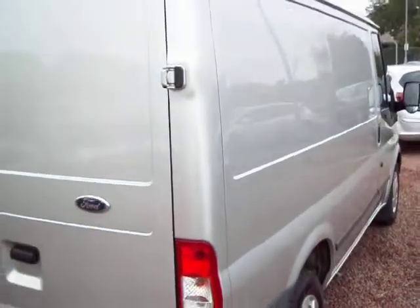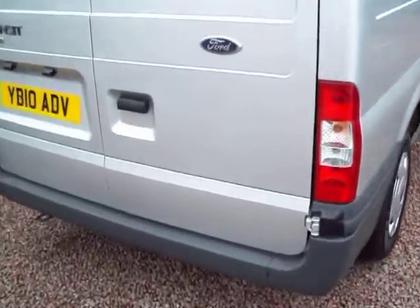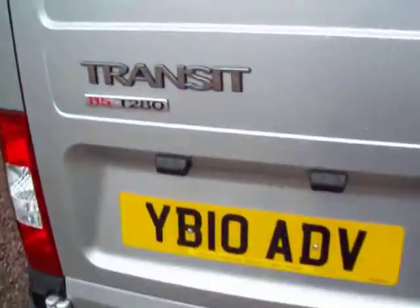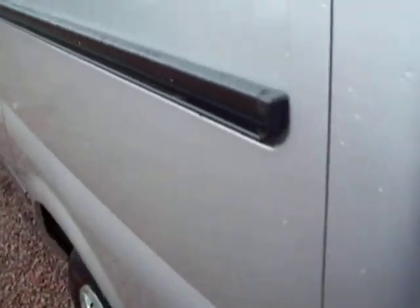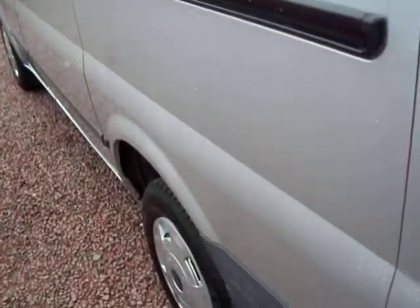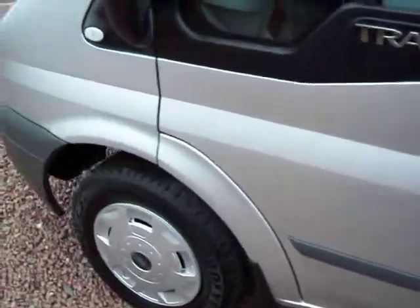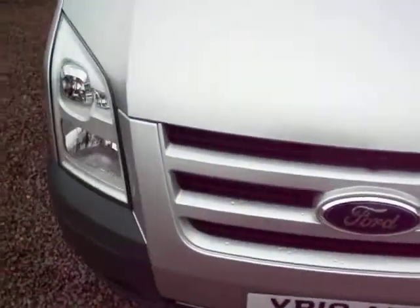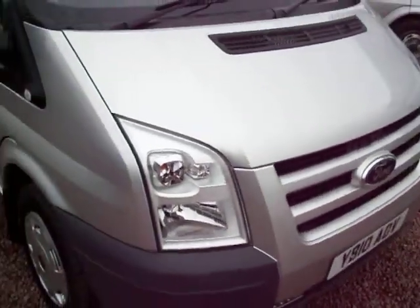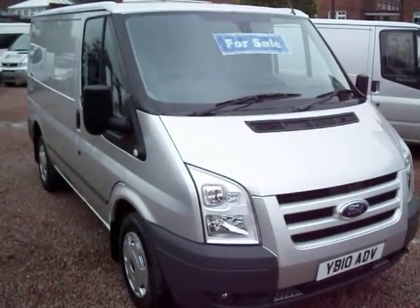So, just to recap, this one is a July 2010, 10 plate Ford Transit 280 Trend with the 115 horsepower engine, as you can see there. One owner from new, travelled 9,900 miles in its short life, and there really isn't anything to argue about that van at all. I wish all stock of this standard was easy to come by, but it isn't, I'm afraid. So there we go, very nice. Sorry if I've rambled on, but I get quite excited about something like this myself when I know how hard they are to find.